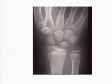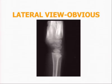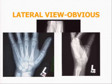Does anybody see anything? No, not at all. But now you look at the lateral view, and sure enough, there's that sharp, sudden angulation. That's a buckle fracture till proven otherwise, and you want to treat it as such.